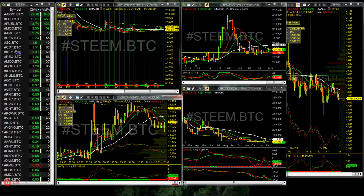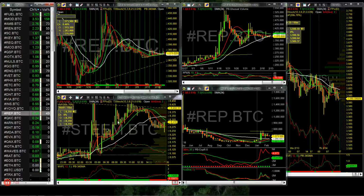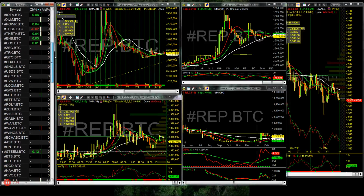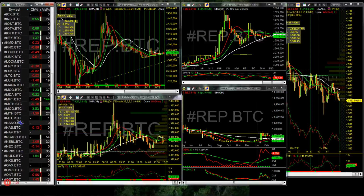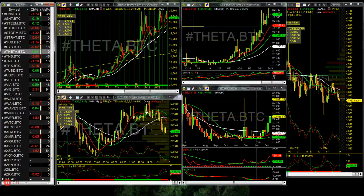I think I mentioned REP yesterday, but that fell back into support after its initial run. Still watching. And Theta, I think Theta ran into a brick wall. It did run up quite a bit most of the night. Where is Theta? Theta's been running for a while, so I imagine one of these days it's going to come back in. Looks like end of the day it ran into a brick wall there.